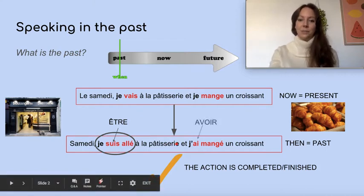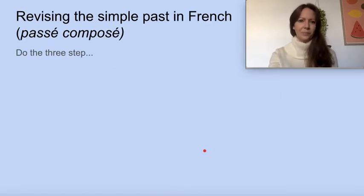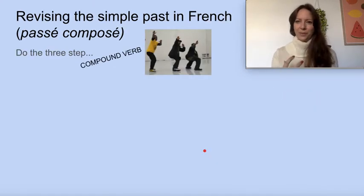And last week, we of course focused on avoir. Most verbs are going to pair with avoir. There's only a certain amount of verbs that pair with être. So they need to be learned off by heart, and you just get used to them over time. Allez.